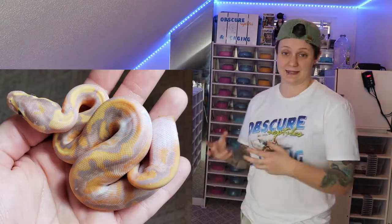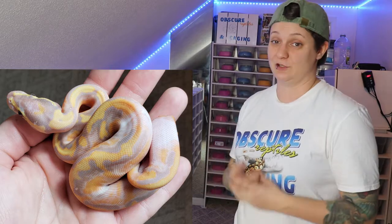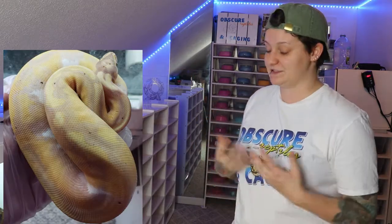Here we'll go through some different ones. I'm sure you guys have heard of a banana ball python. This is a banana pied. As they age, they get the spots just like a normal banana. Banana pied has two genes. It has the banana and it has the pied. This right here is a double recessive.